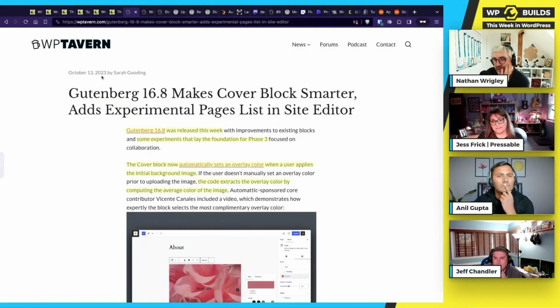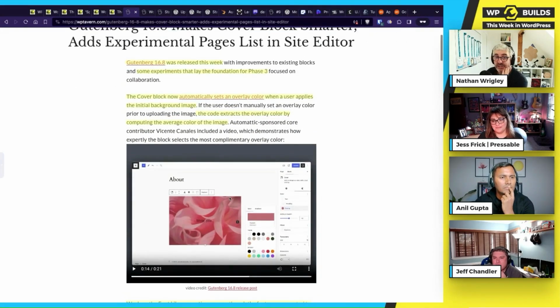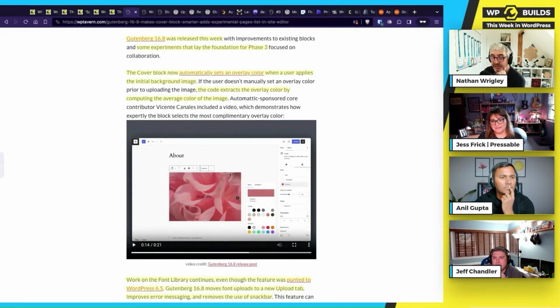So this is the WP Tavern. Sarah Gooding writes all about Gutenberg 16.8, making the cover block smarter. And there's some other various bits and pieces. So this is the experimental stuff that's coming out in Gutenberg in the near future.